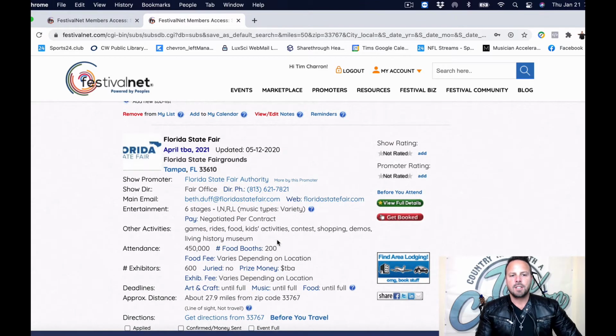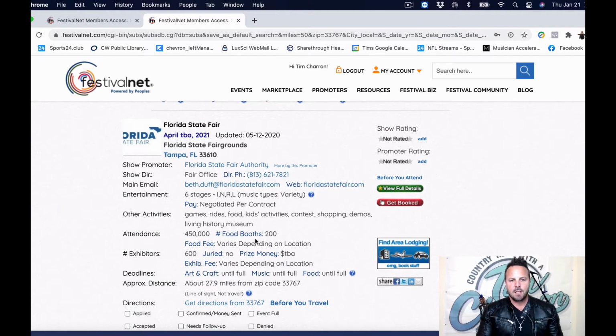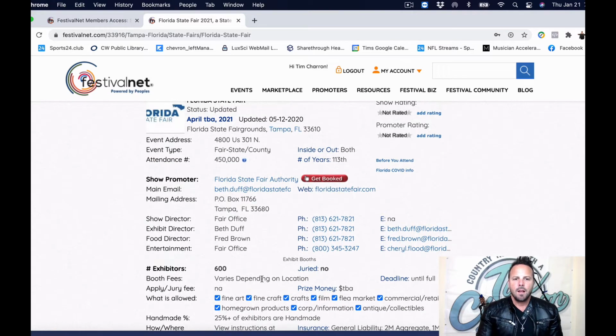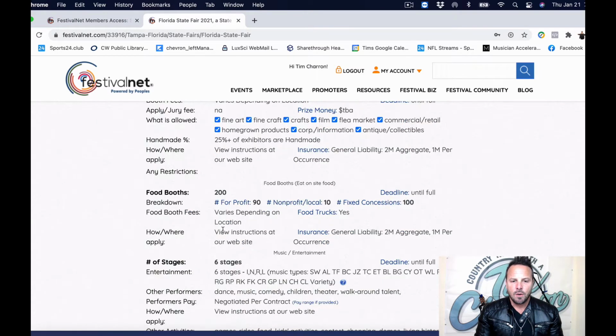So let's just say you want to play at the Florida State Fair. Now, this is so great because you can go into view full details, and it gives you all the contact information. I send out postcards to the fairs and festivals, so you have their address, you have their contact, phone numbers, emails, names of the people that are in charge, all of that.